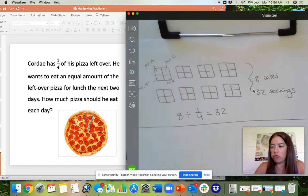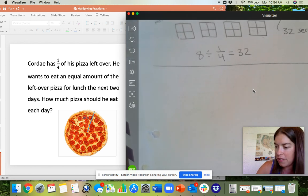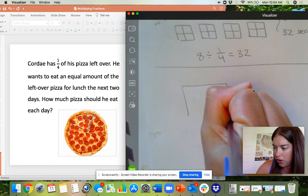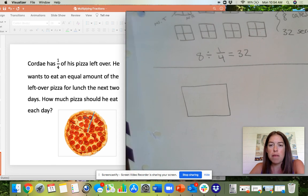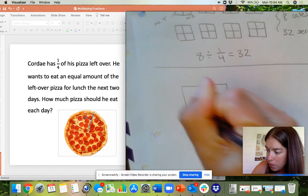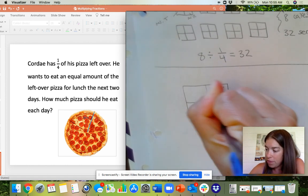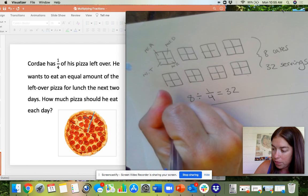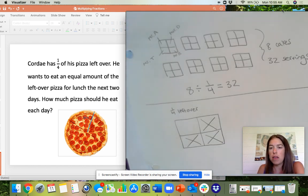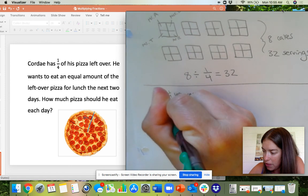Before we even start thinking about whether this is multiplying fractions, whether it's dividing fractions, let's just draw a model of what we know. So I'm going to draw Corday's pizza. I'm going to draw it as a square just because for me it's easier to split squares into even fractions. So this was Corday's pizza when he first got it from Domino's. But he doesn't have the whole thing left. Corday only has 1/4 of his pizza left. So I just want to show the amount of pizza that he has left. I'm going to cross these out because he already ate these pieces. This is the 1/4 that he has left over. So the only pizza that we can even think about is just this piece right here. He's already eaten the rest of the pizza.